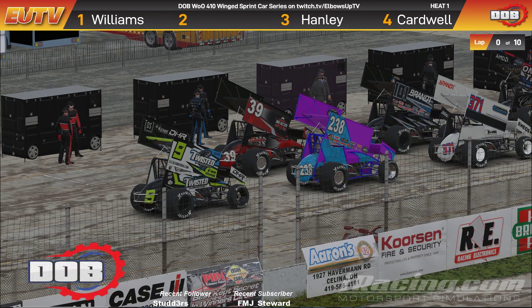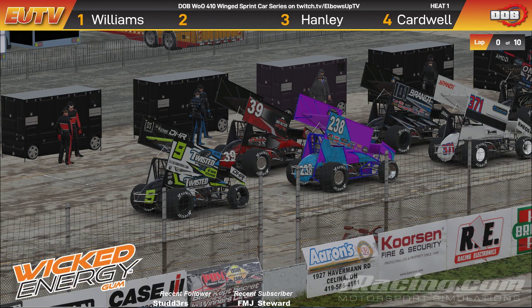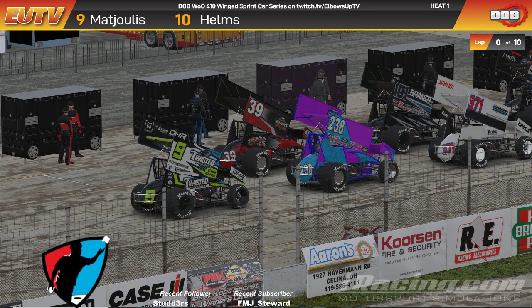So, looks like Dustin Helms is going to get loaded up. Still no sign of Blake Majulis. Peyton Grease saying he left a DSRL race running 4th in the feature to come here. Well, we're glad to have you, Peyton.